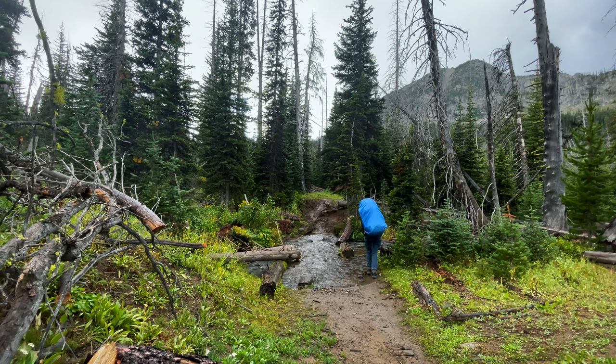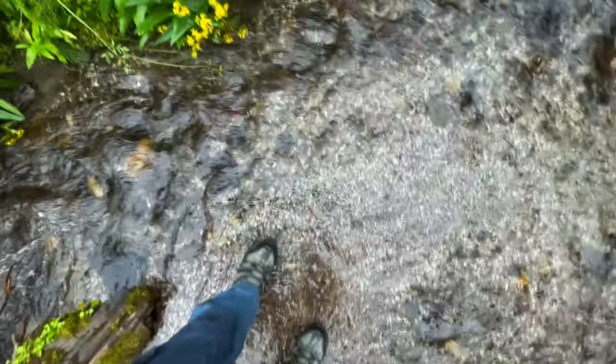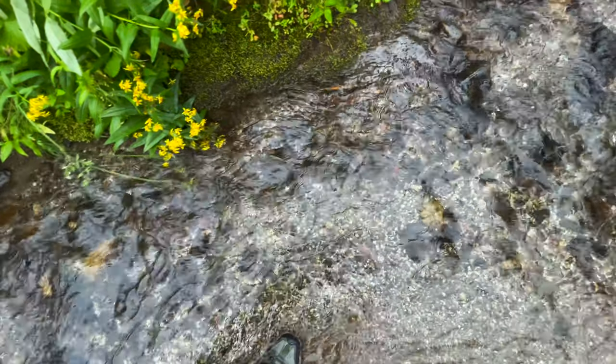This was by far the greatest test for the waterproofness of these hiking boots though. A pretty deep creek went right over the hiking path and there was no way around it but to go right through the water to get to the other side. But I never got any wet feet.